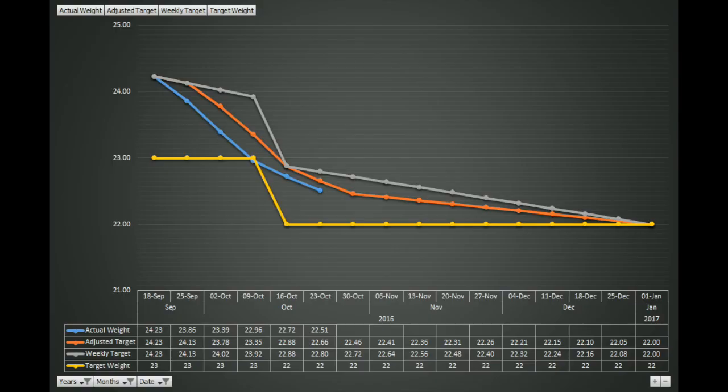But now let's just zoom into basically all the data from 2016. So I'm calling this Q4 2016 because it is effectively Q4. It bleeds into 2017 just by the 1st of January. So you should have that on screen now. Again, yellow line's the target, grey line's the weekly target to achieve that. You'll notice it has a steep drop when I've gone past 23 stone, when I've gone to 22 stone. Basically, the weekly target resets every time we break through a stone. So that's where it would be from where I was when I broke through.